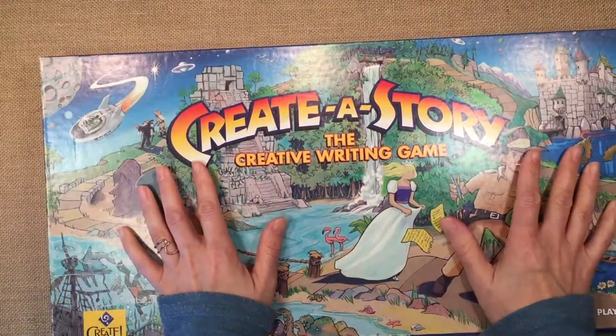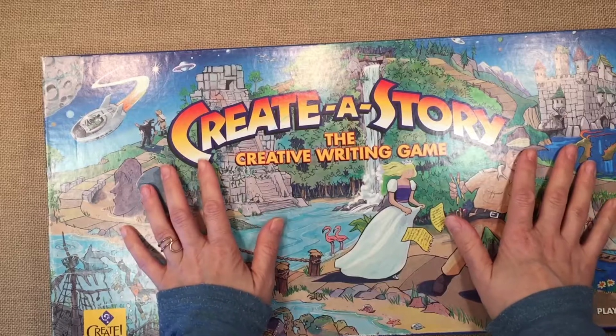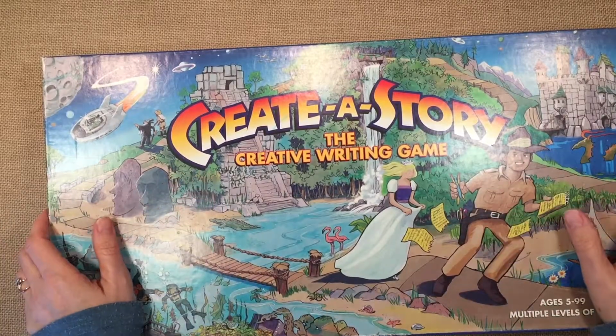So these are three games that we have enjoyed in our homeschool to help us with creative writing.